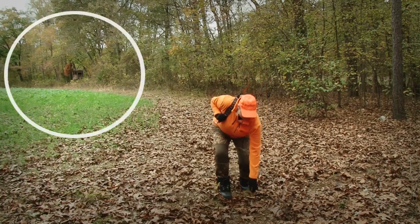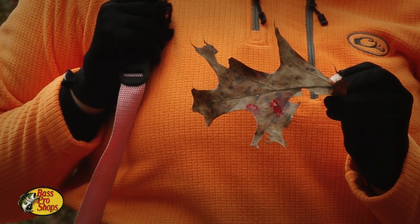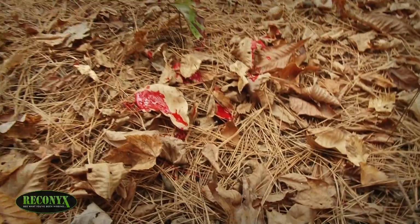You can definitely see, this is where I shot him, have blood right off the bat where he was standing. So we do not think that we heard him go very far. So I'm actually surprised we can't already see him, but we're gonna step off over here in the woods and see if we can find him.